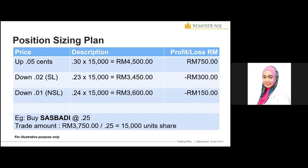So we have to make a new stop loss. NSL stands for new stop loss. Let's say we bring it down to 0.1 here. So 25 cents minus 0.1 cents gives us 24 cents. 24 cents times 15,000 units of our shares gives us 3,600. 3,600 we minus from our capital, 3,750, which gives us a loss of 150 ringgit. 150 ringgit is our acceptable loss. Remember, our acceptable loss is 5%. This is less than 5%. So this is how you plan before you enter a trade.